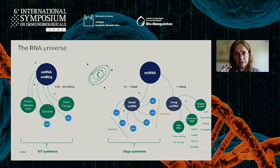And these two processes have very different starting points. The non-coding one has oligosynthesis as the starting point, whereas in the mRNA field, it is the in vitro transcription, which is an enzymatic reaction. Cytiva has offerings that are playing in both fields. We have a good legacy within oligo processing, but my presentation will focus on the mRNA and the coding RNA.